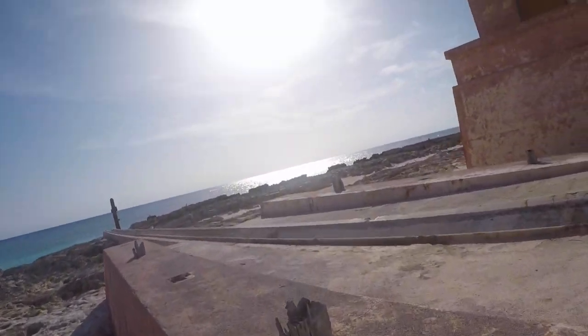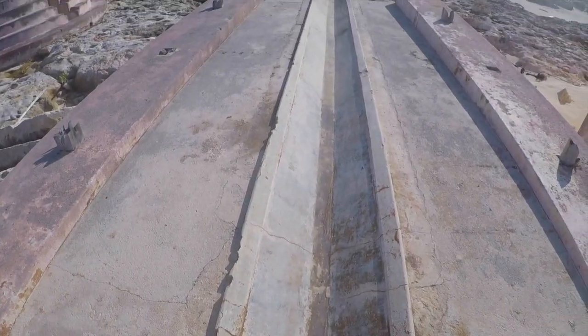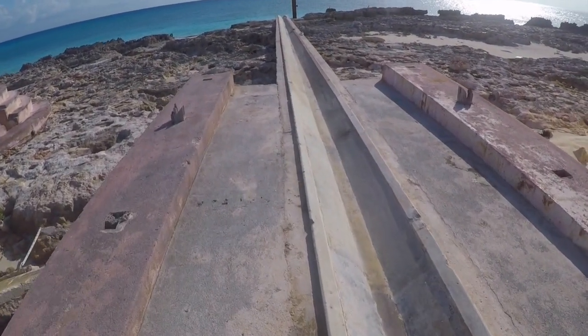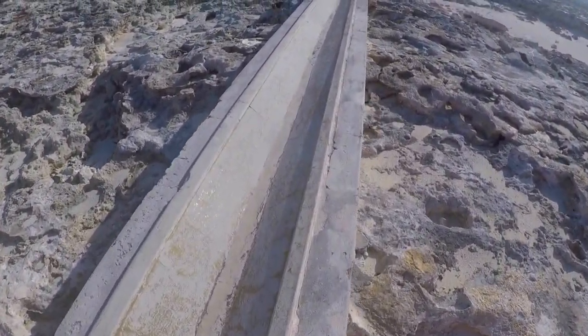Check this out. Yeah, so check this, I don't know what this is. Maybe somebody can comment on it and tell me what it is. Get comments on the trucks. Maybe all the way down through here to go.